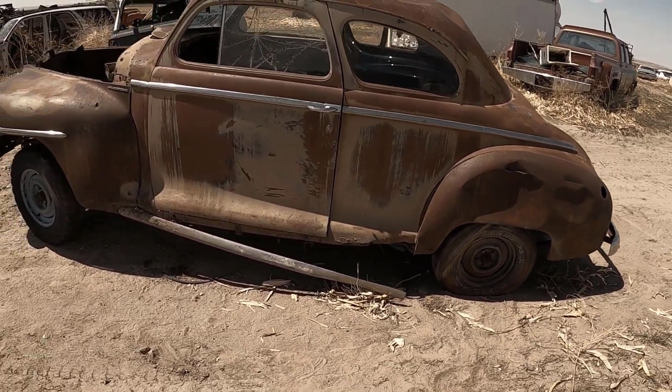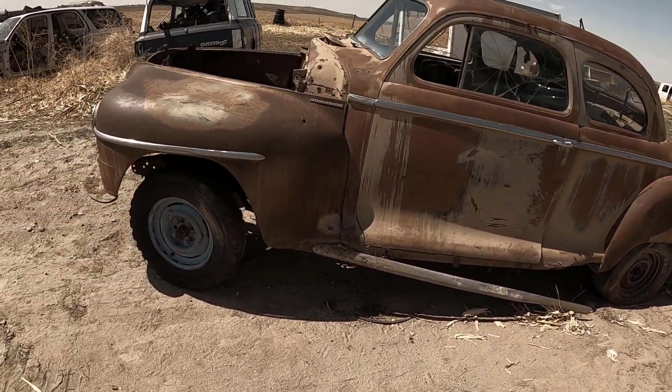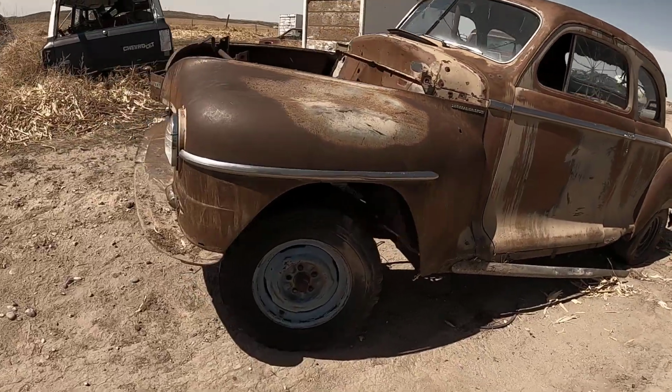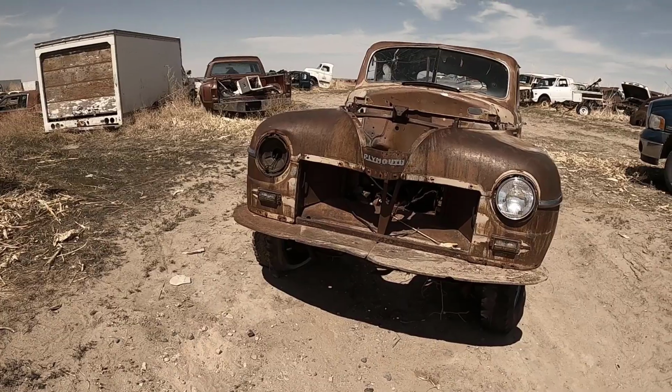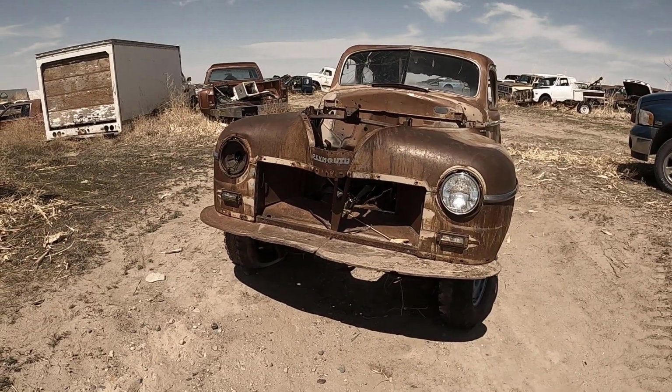She's a beauty, isn't she? Car felt happy. I'm not gonna lie, the car really felt happy when I got this going, when it was gone.